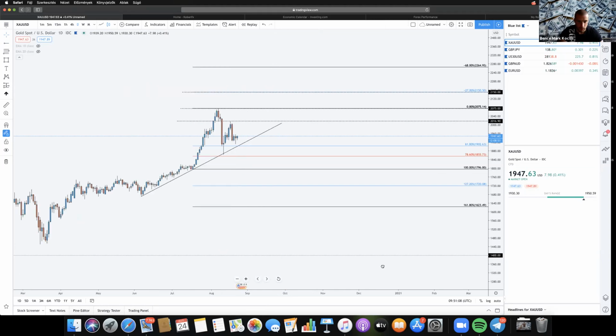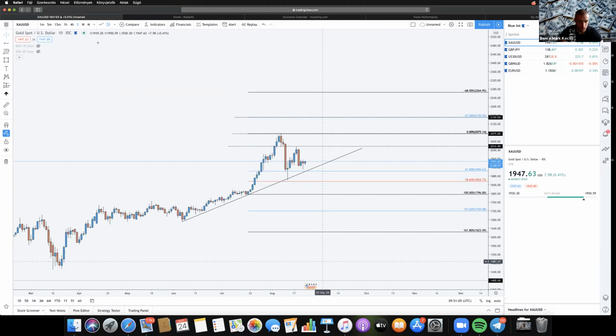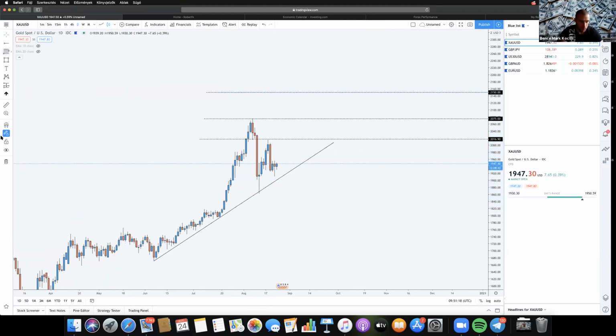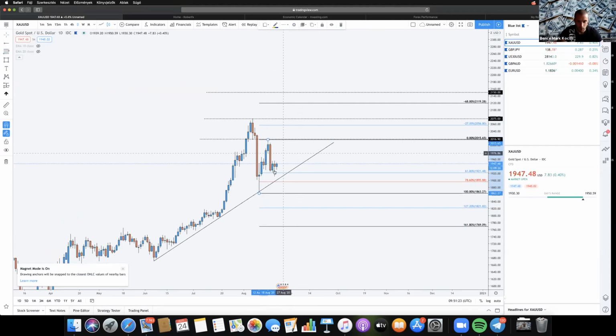So up, down. Looks like it creates the bullish M again. Fibo from low to high, and you can find the price looks like it rejected on the 61.80.